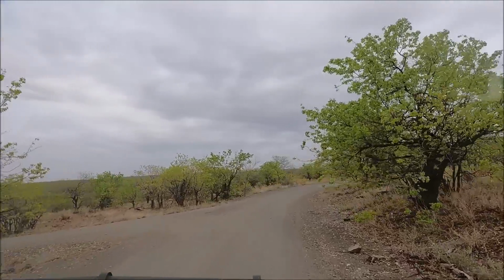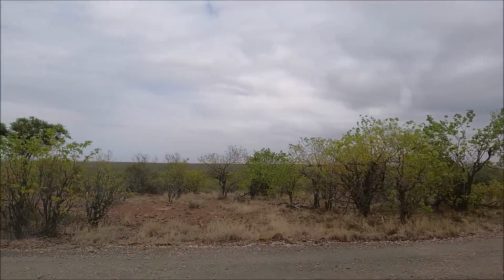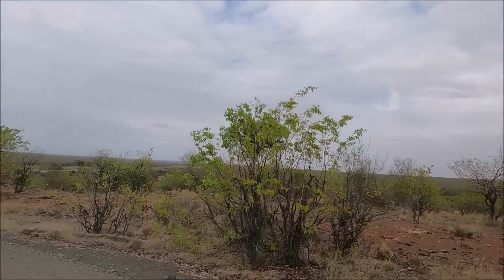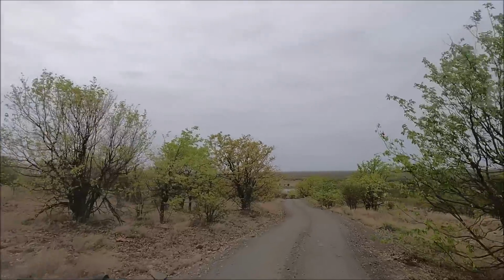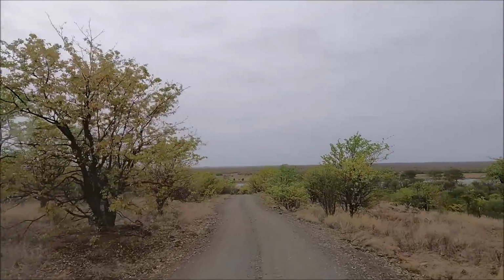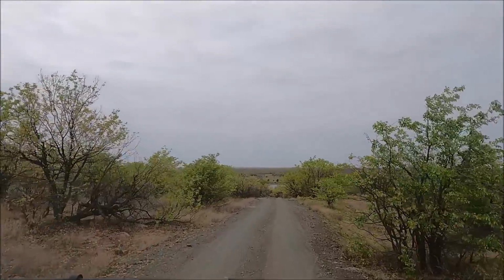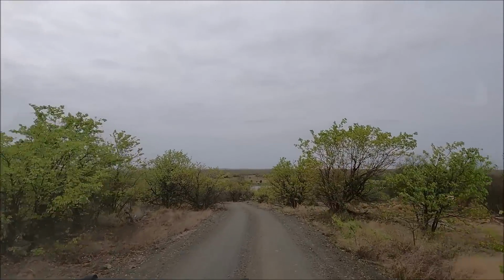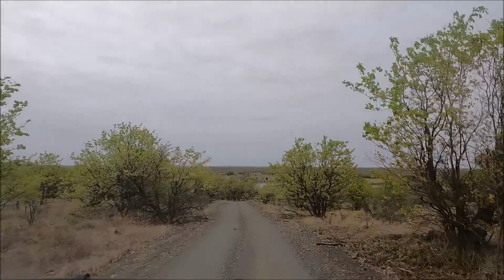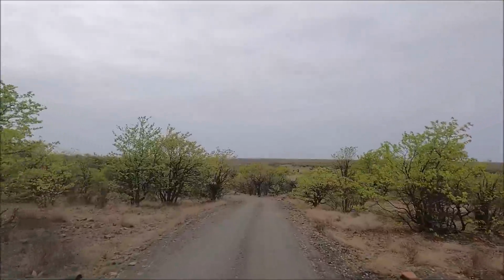Here's that little turn off that we saw. Let's just go down here. I think this is going to take us down below the wall. This is a very scenic drive. Absolutely beautiful drive. As far as scenery is concerned, I would say this one's definitely up there. Yep.